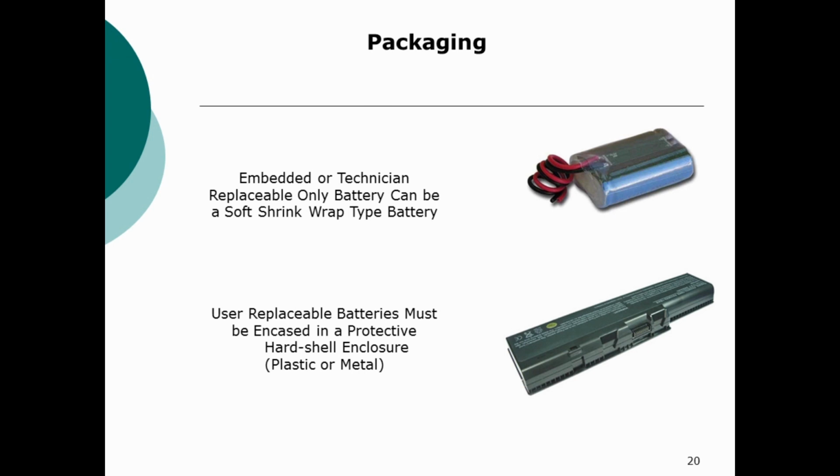Battery packaging is also a very important consideration when designing and assembling a lithium-ion battery pack. A soft shrink wrap battery pack is okay if the battery will be more or less permanently installed into the device and will not be regularly handled by an end user. Only a technician might replace the battery infrequently.